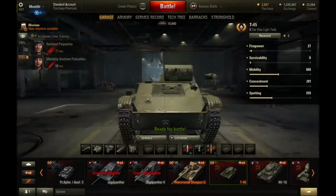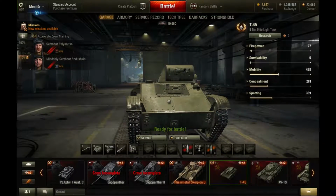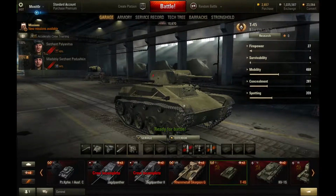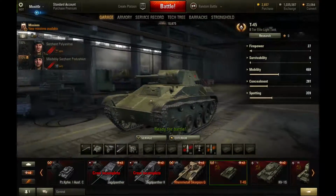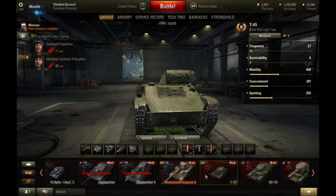either sloping their armor or using cover to hide the more vulnerable parts of their tank, then you can do a little bit of damage with this tank, and because of this immense slope, especially on the front that this tank has, you're able to bounce a lot of shots.